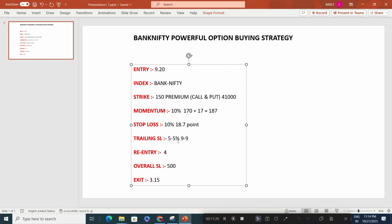Also we have re-entry on this. Assume your stop loss of 18.7 or whatever it is gets hit. As soon as our stop loss is hit, we look for a new strike whose premium is near 150. For example, our stop loss hit at 10:20. At 10:20 we check the option chart and check the call. If our call stop loss is hit, we select a call whose premium is near 150, and follow the same process. If that strike moves 10%, we take entry again, with a stop loss of 10% and a trailing stop loss of 5%. So this is re-entry on momentum. If our stop loss is hit, we again take re-entry. Here we take 4 re-entries in total.